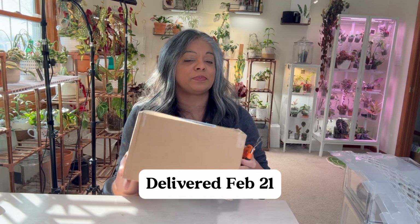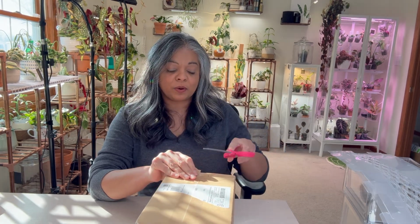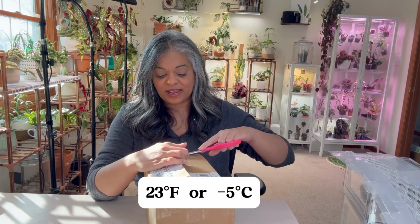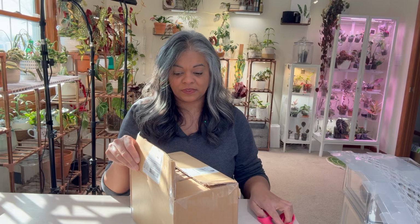Hello, hello. I got new plants and I shouldn't shake it like this, but I have a new plant. This plant I've had on my wish list for a little bit, not a long time. Of course, I had to order it when it was at the most coldest in February.